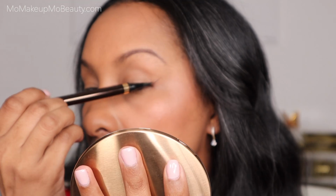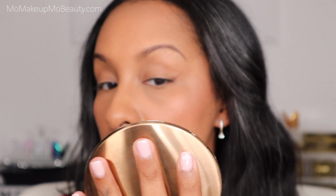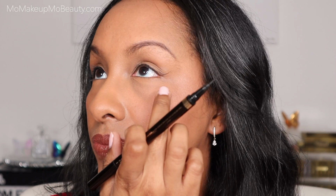How are we going to connect this? How are we going to pull this all together? Here's what I like to do, and again, it just makes things easy. Same way we've been doing, holding it flat, and it pretty much does a lot of the work for you. At a little bit of an angle, keeping it nice and close to the lower lash line, I just lay it flat and I have my little line right there.